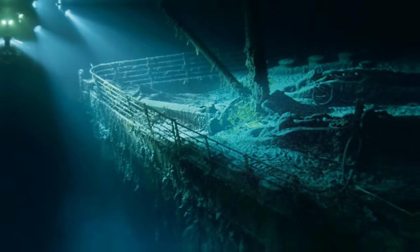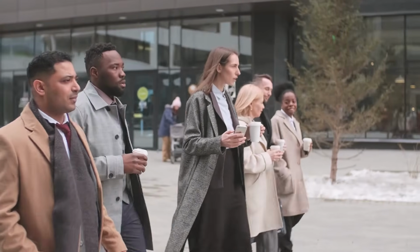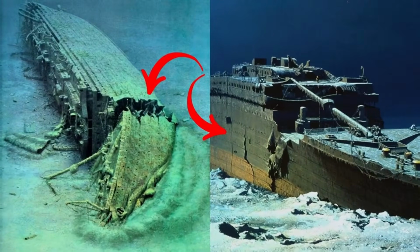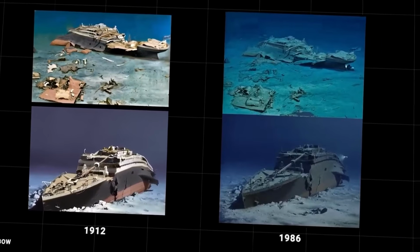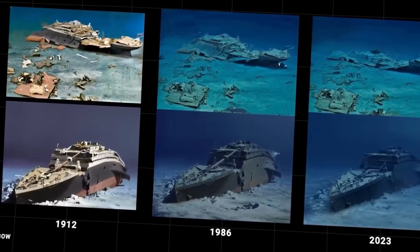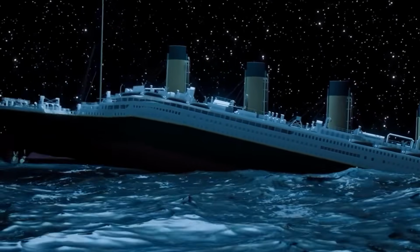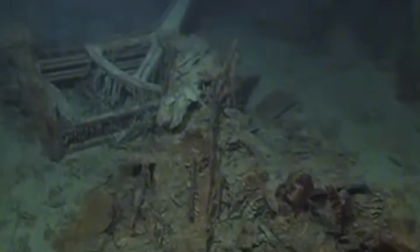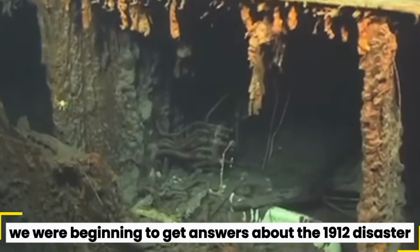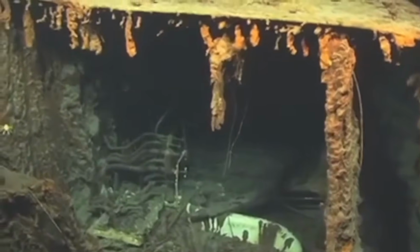Those early images weren't just haunting, they finally revealed what truly happened on that tragic night. After decades, we were beginning to get real answers about the 1912 disaster that took more than 1,600 lives. For the first time, the timeline of the catastrophe felt tangible, no longer buried beneath speculation and conflicting testimonies. The ocean had held its secrets tightly, but those images marked the moment it began to loosen its grip.